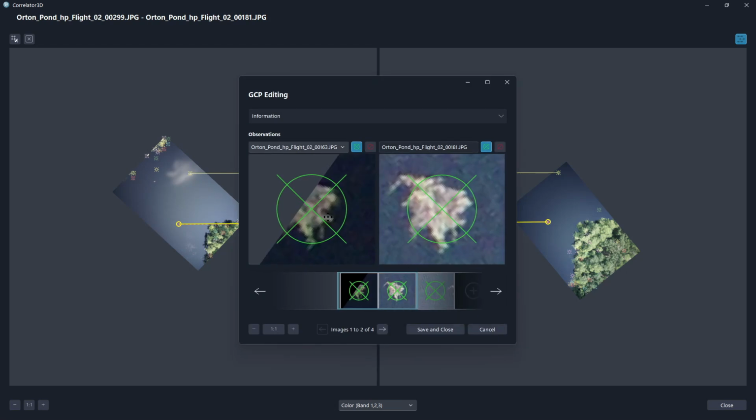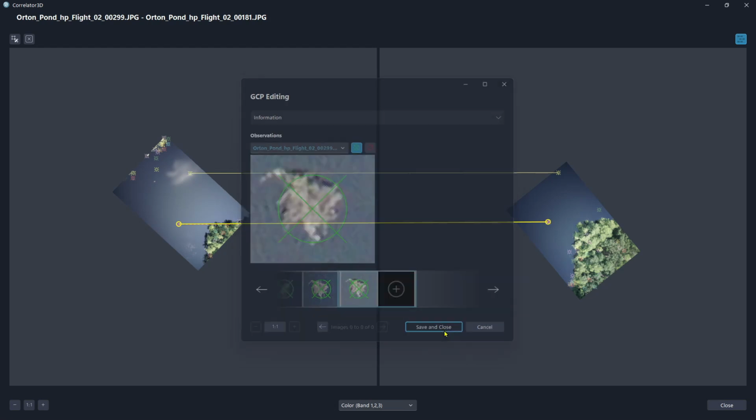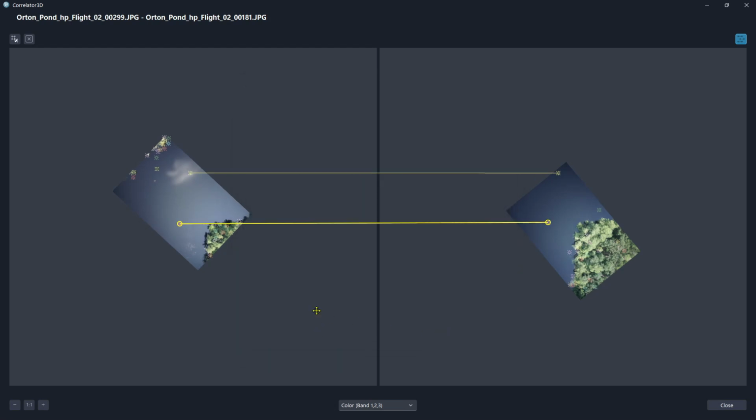So this was the one we did in the previous frame and the previous frame. Now we have a new one here. And all we're going to do is bring it into the same area. So we're going to say, that looks like a match. Save and close. Now we can look for one more.